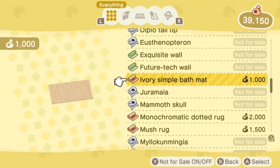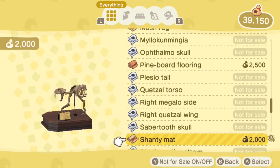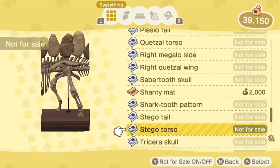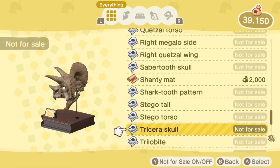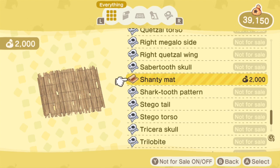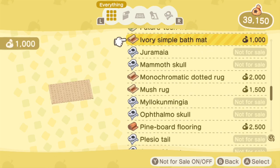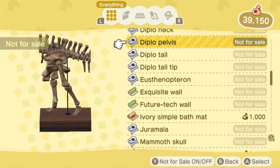It seems that the rugs, you can buy the rugs, but you cannot buy the wallpapers or the floors from Sahara. The mysterious wallpapers or... Oh, but you can buy the rugs. Interesting. I learned something new today. So the rugs can be purchased again, but not the mysterious floors or the mysterious wallpaper that Sahara sells.